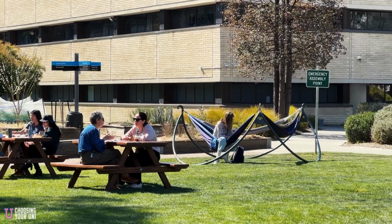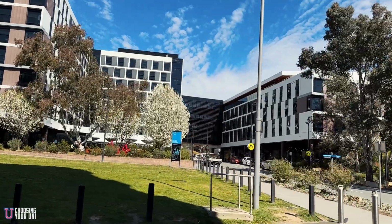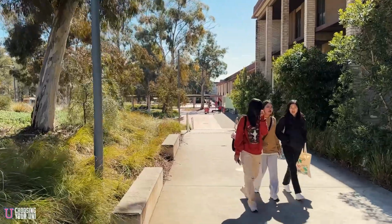That's a good thing. This is the UC Lodge area. Apologies for the wind if you can hear that in the background. Heaps of on-campus accommodation for students. So if you're a first-year student or an inbound student, for example, doing a study abroad exchange, you're guaranteed a place in your first year here. That's a real advantage. There's plenty of student accommodation for thousands of students to come and live on campus. And as we've heard, that's a great opportunity.